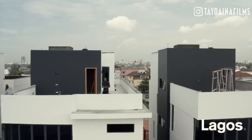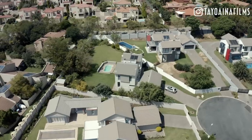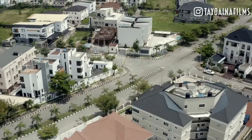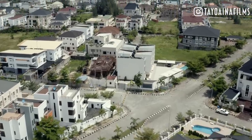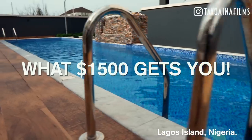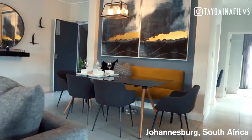I grew up in Lagos, Nigeria, which is where I have lived all my life, but I always wondered what it would be like to live in Johannesburg, South Africa. Getting a great apartment in Lagos is expensive, especially on the island, which is an affluent area of Lagos, Nigeria. Today, we are going to be comparing what $1,500 gets you in Lagos, Nigeria, compared to what it gets you in Johannesburg, South Africa. Let's start off with South Africa.